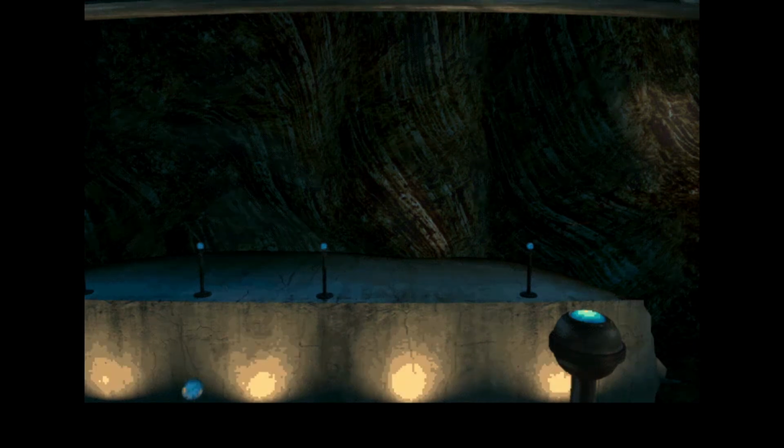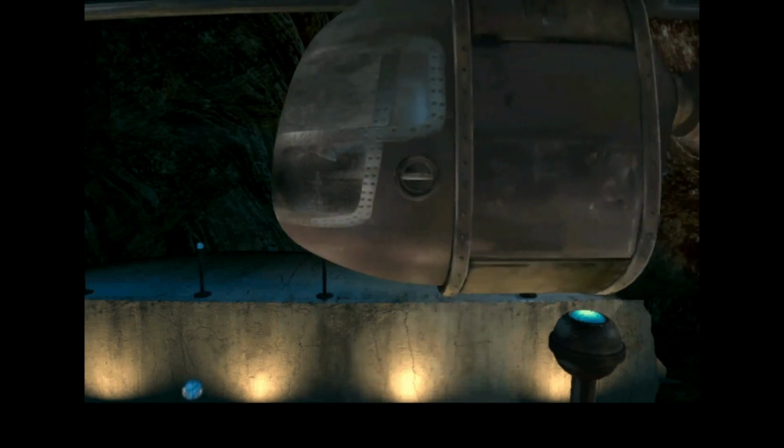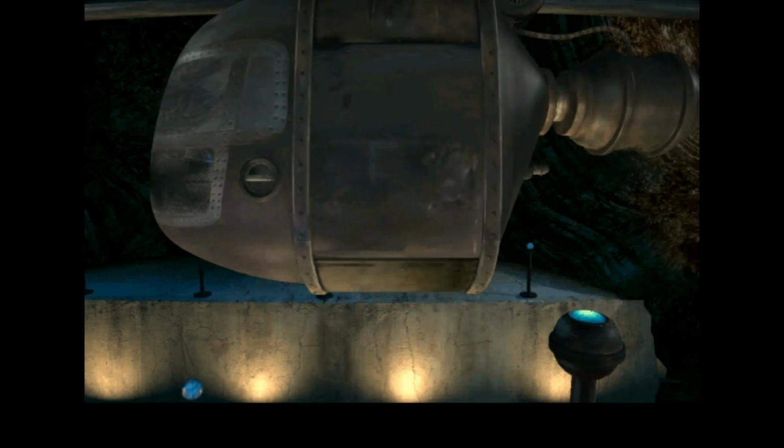Sure would be nice if they put in a bathroom. Is train going to London? How do I get to London?